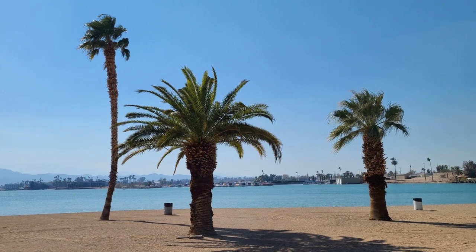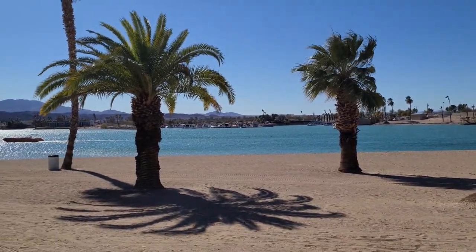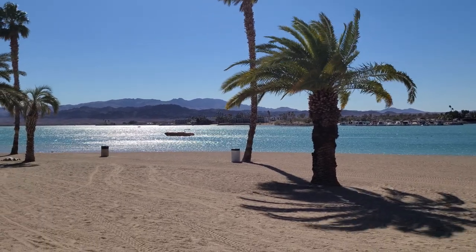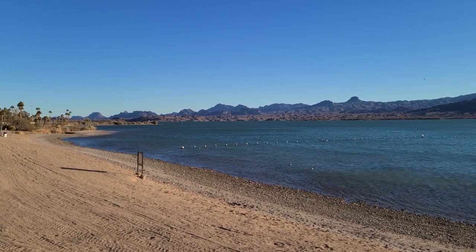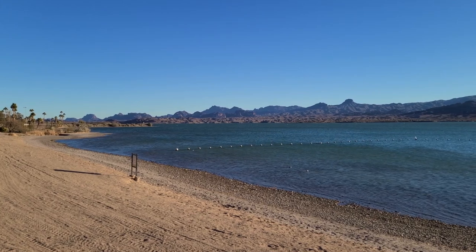Lake Havasu City has some beautiful parks. Rotary Park is a wonderful spot to relax right on the shores of the lake. The park is centrally located with shaded walkways, a swimming area, beach volleyball courts, and plenty of space for a barbecue and a picnic.